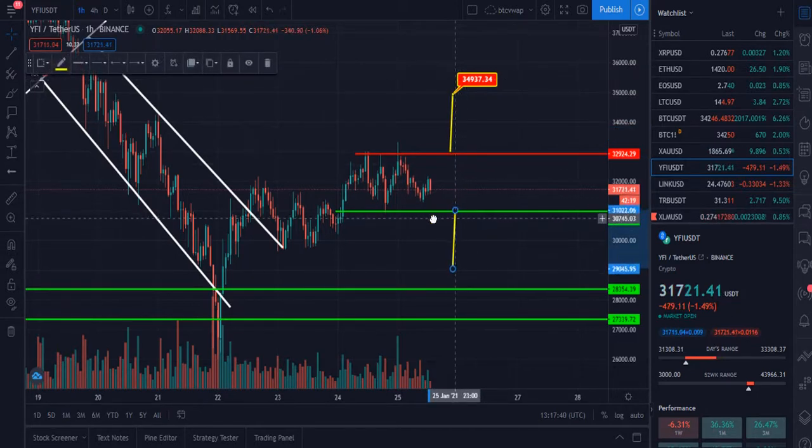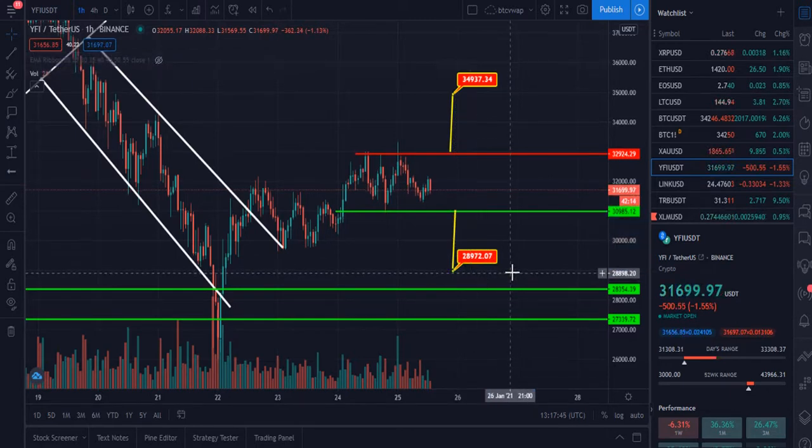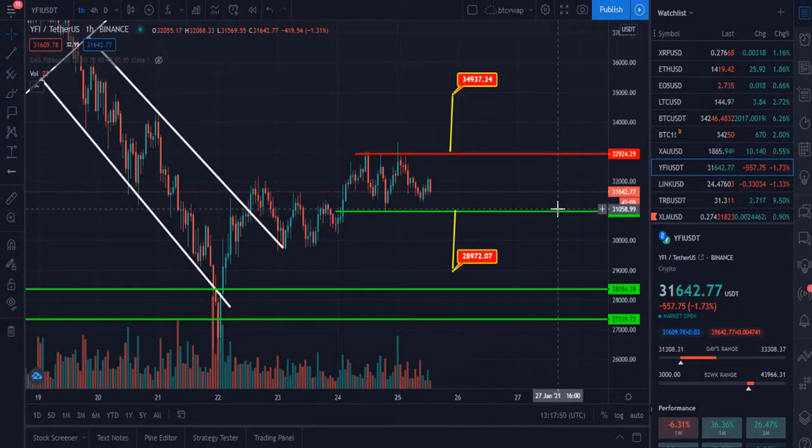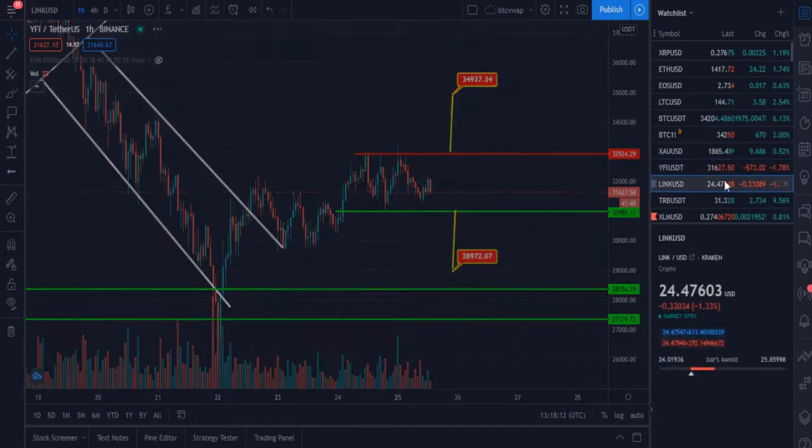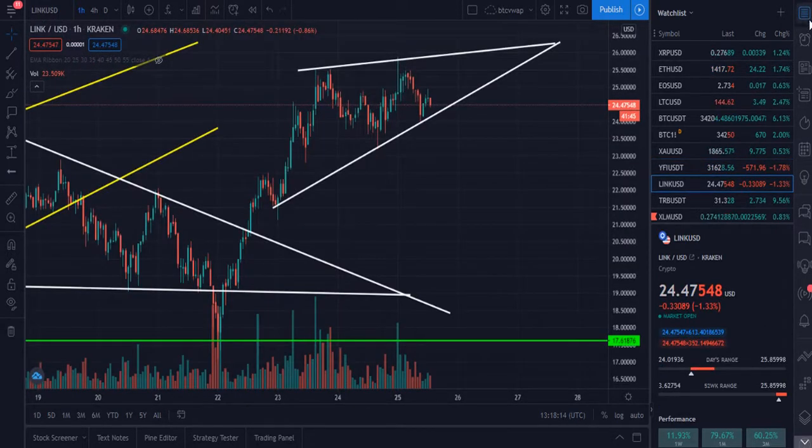This is the next bearish target for the buy price right now for me: 28,972. But for this, Wi-Fi must break this support zone, which is at the $31,000 level. If Wi-Fi breaks this support zone and a candle closes below this downtrend line, then definitely it is going to hit 28,900. I think this is the most likely $35,900 level.